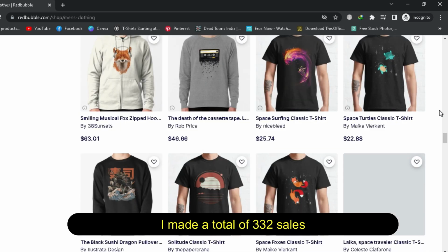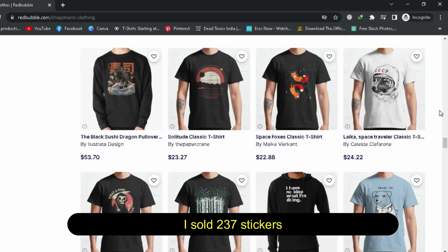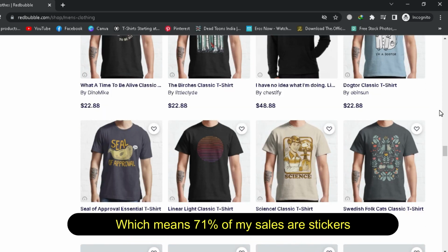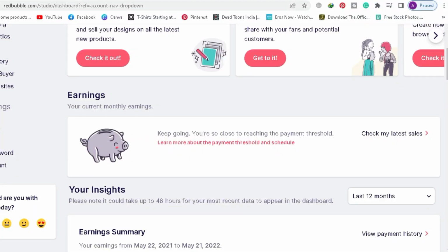I made a total of 332 sales, and out of these 332 sales, I sold 237 stickers, which includes glossy and transparent stickers too. Which means 71% of my sales are stickers. Stickers are the most selling product of Redbubble.